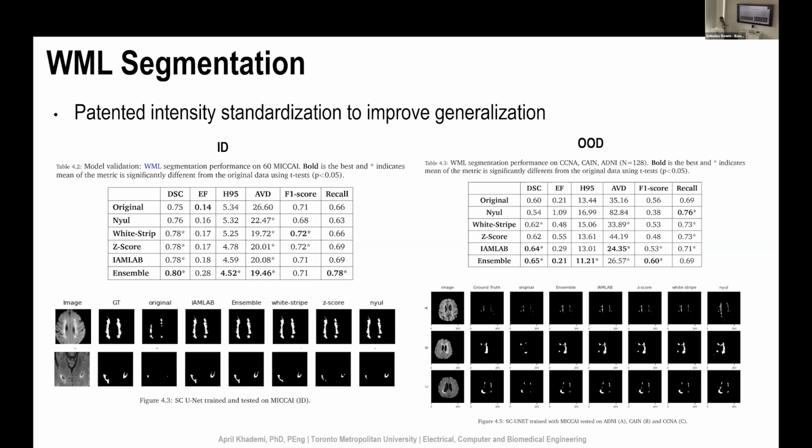And I'll just quickly talk about this. So we use our intensity standardization. We published this paper last year at MICCAI. Basically what we showed by standardizing the data and building a model from standardized data, both on in distribution and out of distribution data, you do much better, including on the small lesions, which are usually hard to detect.